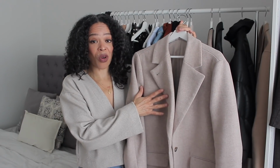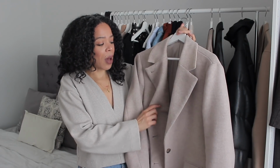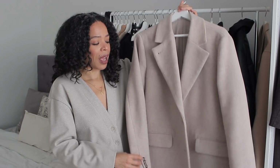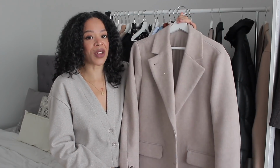Because it's oversized, I can definitely wear chunky knits underneath. And I love the fit. It has this masculine fit to it, but it's tailored at the same time. And the shade is absolutely gorgeous. And like I mentioned, I do wear this quite often.